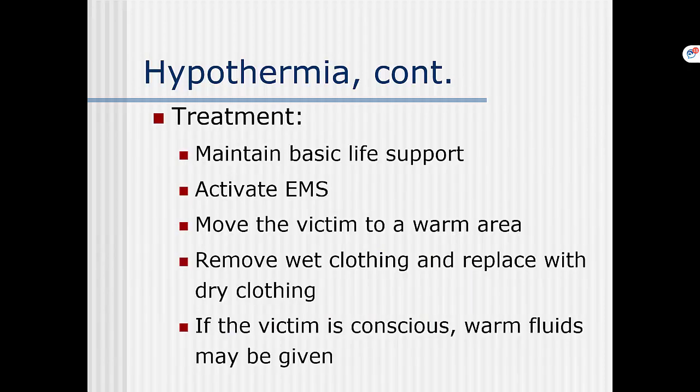The treatment for mild hypothermia should include maintaining basic life support, activation of EMS or emergency medical services, moving the victim to a warmer area, removing any wet clothing and replacing with dry clothing, and if the victim is conscious, warm fluids may be given.